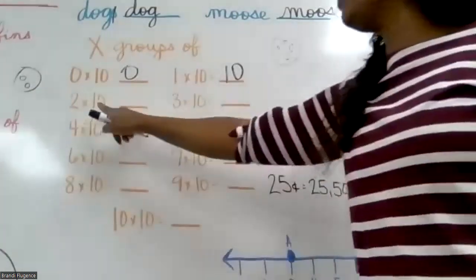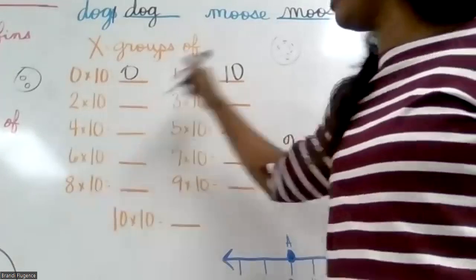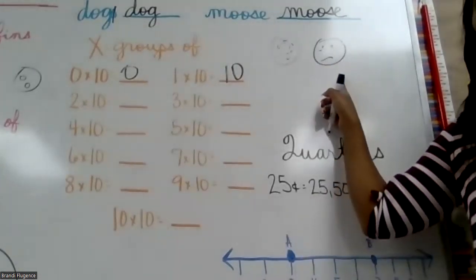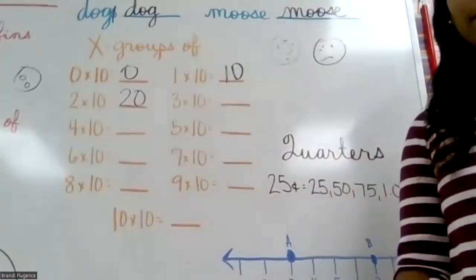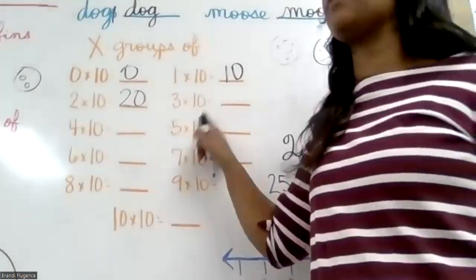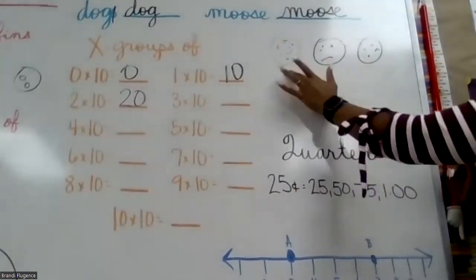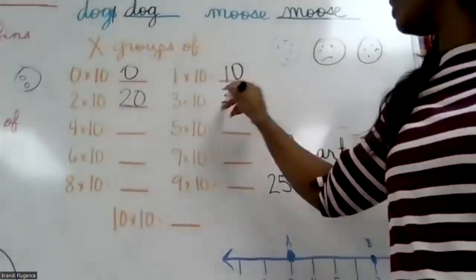Next, I have 2 groups. So I'm saying 2 times 10 is 2 groups of 10. If I have 2 groups of 10, I just count my 10s. That will be 10, 20. 2 times 10 is 20. Next, we have 3 times 10, which is 3 groups of 10. That's 3 groups, and they all have 10 on the inside of it. And it's just 30. 3 times 10 will be 30.